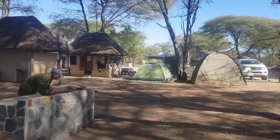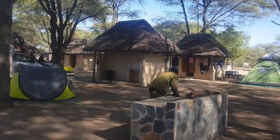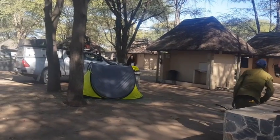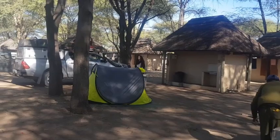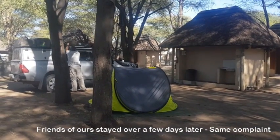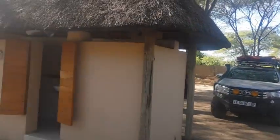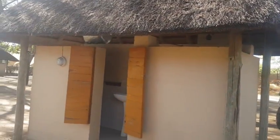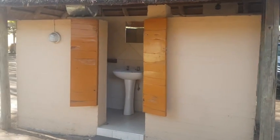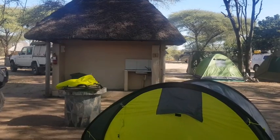This is Chobe Big Five Lodge. This is the camping area. We've already packed, stayed here for one night. Was really very, very noisy. What makes this campsite nice is the fact that each campsite has got its own private ablution and wash-up area.